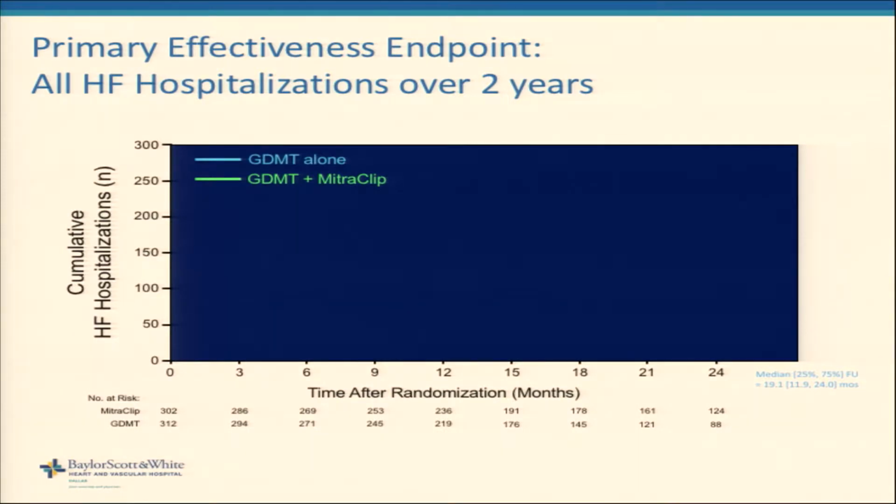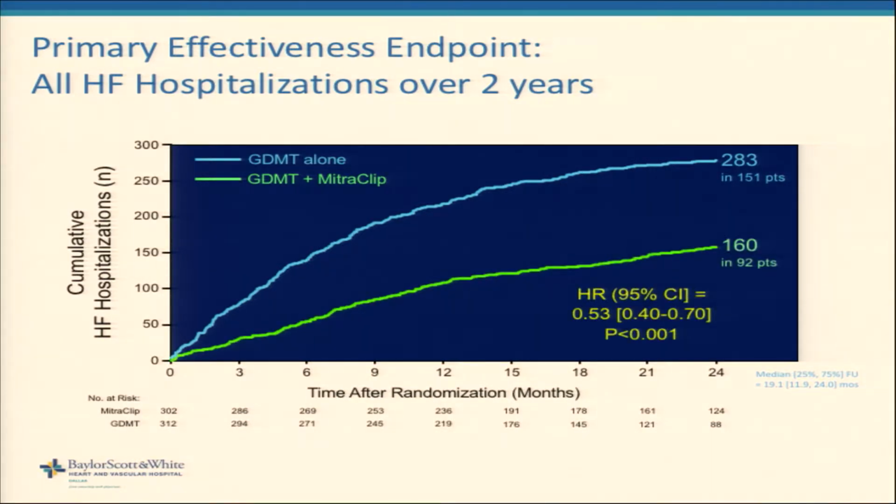The primary outcome, and this is important too, was all heart failure hospitalizations over 2 years. In the control arm, there were 283 hospitalizations in 151 patients. And in the clip arm, 160 hospitalizations in 92 patients, a reduction of 47%. Number needed to treat of 3.1. This is PARTNER B-like. This is TAVR-like. This is dramatic. There's nothing in heart failure like that, where you treat 3 patients and you save a heart failure hospitalization.